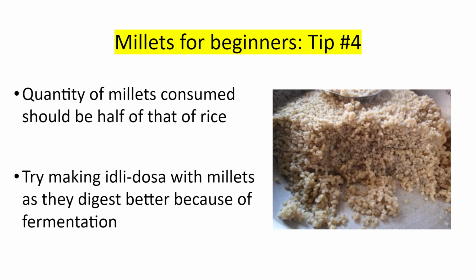Tip number four, half quantity. I hear from some of my patients that though they are very eager to try millets, when they eat millets, they feel very heavy and hard to digest. It is very important to remember that when we are eating millets, half quantity is quite sufficient. For example, if your regular quantity is 1 cup of rice, half cup of millets will be enough. Keep this in mind. Also, for beginners, I would recommend making idli or dosa with millets because anyway it involves soaking and also the fermentation makes digestion easier.